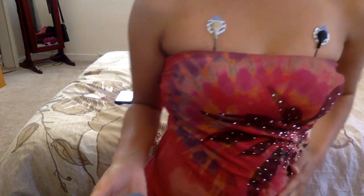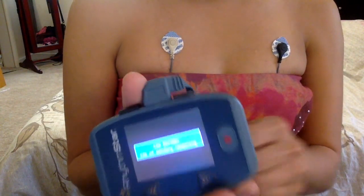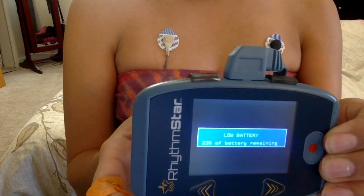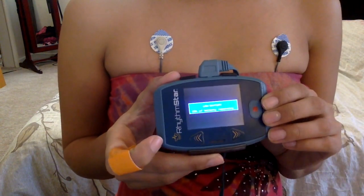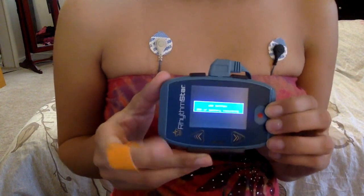It's pretty comfortable. It doesn't really rip off the skin. You gotta replace them every day, but look, it just told me, low battery. Time to change it. It's an everyday thing. Charge cell phone and heart monitor. Pretty interesting. But yeah, thanks again.